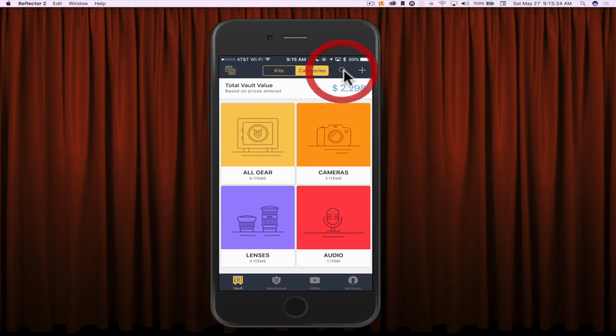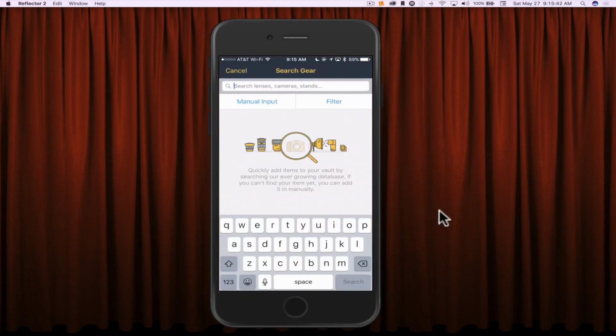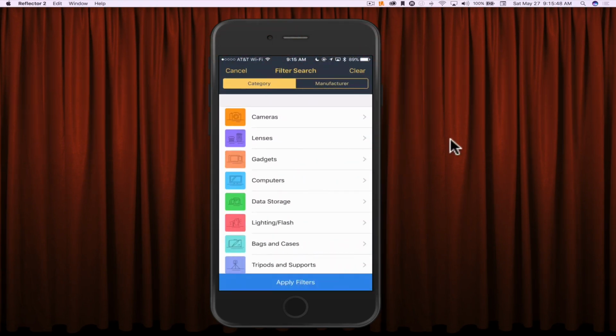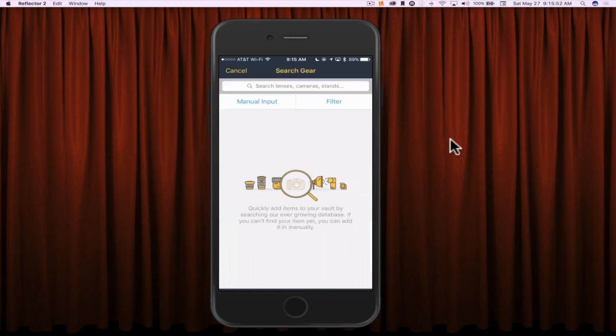I can also search for something if I need to do so, but let's go ahead and just tap the plus symbol here, and again I can create a new gear or a new kit. So I'm just going to do new gear. And you have some options in here for manual input or filter. So if you want to filter the searches, you can come in here and let's just say data storage, and then you can do card readers or whatnot. Let's go ahead and cancel out of that.